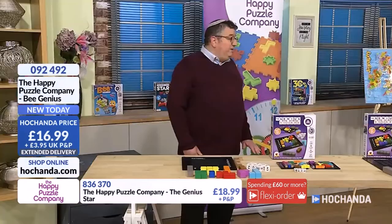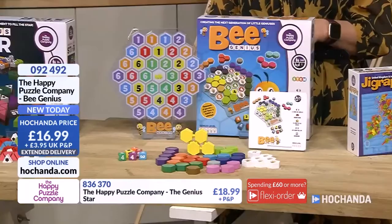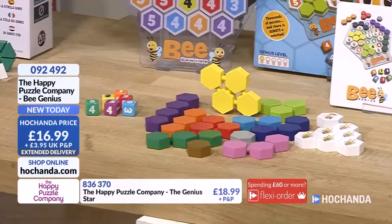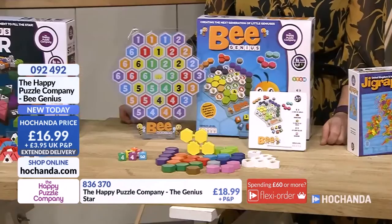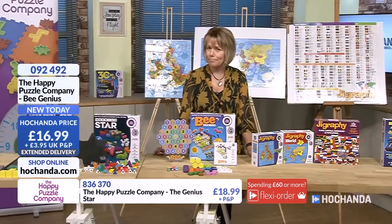It's very simple, very straightforward, very sturdy, lovely wooden pieces, beautifully painted, and that's going to last for years and years and years across different families. It's a beautiful set. Oh, well, I can't wait to see the video for this one. We're going to roll that now for you. So I wonder who's playing this one.